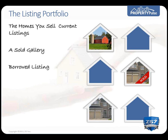And when borrowing listings, make sure you follow the guidelines that your MLS provides. So with most boards, you can borrow a listing as long as you credit the real estate agent and the brokerage somewhere on that listing. Maybe in the listing description, you might say listing courtesy of Joe Smith at Coldwell Banker. Some boards are stricter, so you may want to double check with them, make sure that whatever guidelines they have, if you borrow listings, that you follow those guidelines.